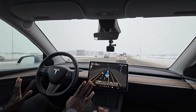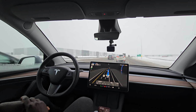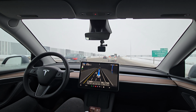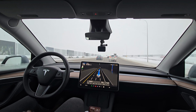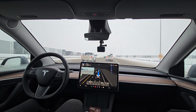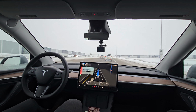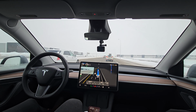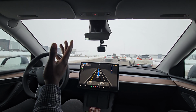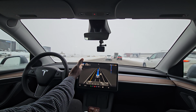Anyway, I'm not gonna intervene. I'm just gonna watch it, let it do its thing, even though I'm so uncomfortable. You know what? I'm going to give it a nudge to go left, to go into the middle lane, because this just does not make sense. So intervention number 1, it's driving way too much below the speed limit. I had to give it a nudge. Now it has corrected to 110.